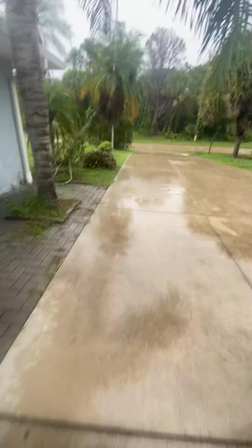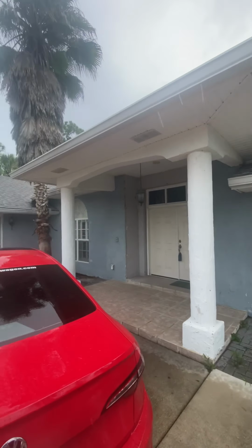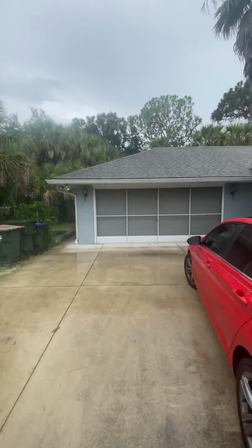You got these two big doors. You got this tall entrance right here. It's raining, so bear with me. You got these nice two columns right here. Let's take you around the house.